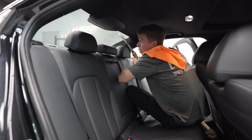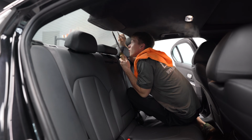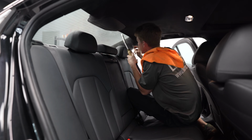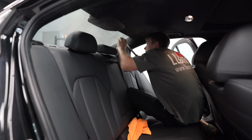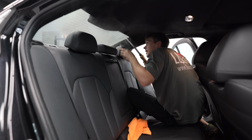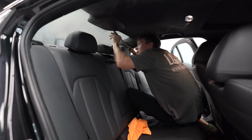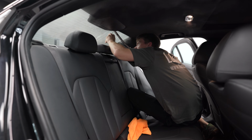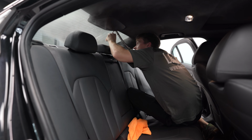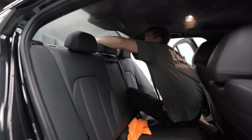I get so many people too, like whenever I quote people, they don't understand why removal costs almost as much as getting the vehicle tinted. Reason being, y'all can see what we have to deal with. We're in the back of a car right now, little to no room. This could all come off in one piece, or it could come off in little baby pieces. Also, having the correct tools to do this without damaging defrost lines or scraping the back window matters, because a lot of people are just going to end up scraping the back window and you're not going to be able to have defrost lines anymore. You don't want to do that.